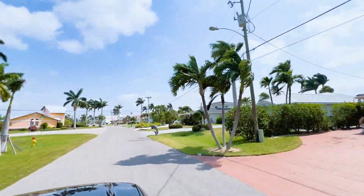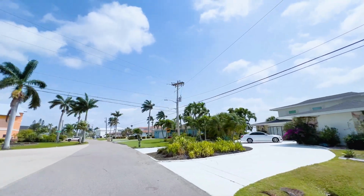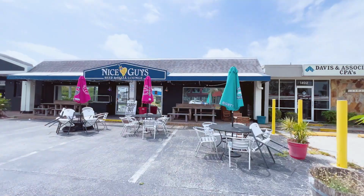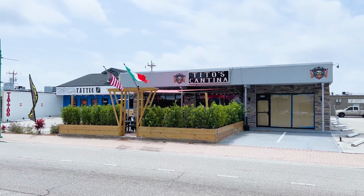Now, let's talk about proximity to things. You're right around the corner from downtown Cape, about 5 minutes away. There are so many things to do in downtown Cape. Some of our favorite places to check out for a unique pizza dining experience, we love Nice Guys Pizza. There's also Tito's Cantina that's owned by legendary UFC Hall of Famer Tito Ortiz.